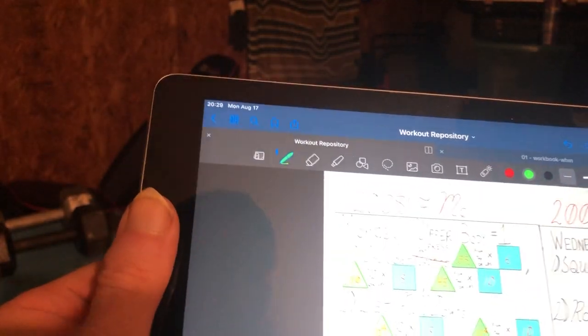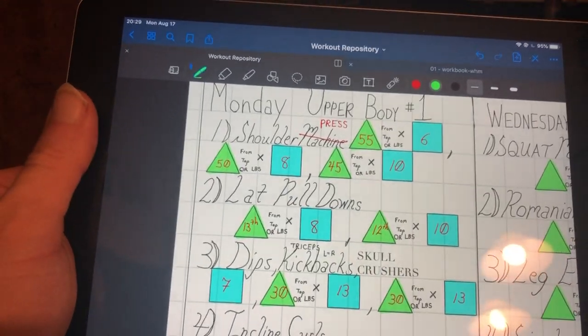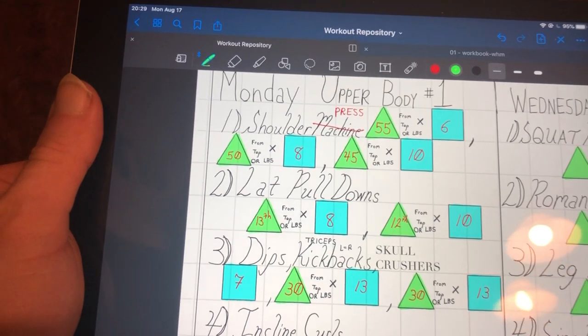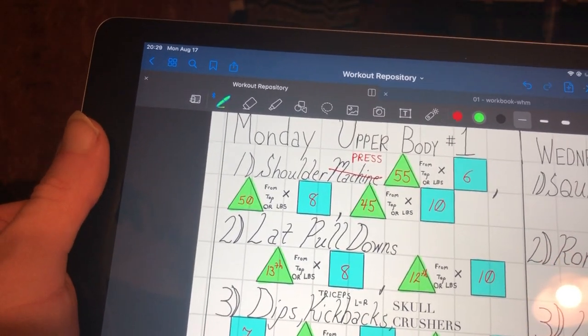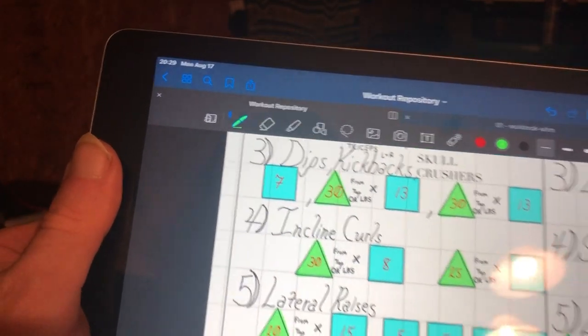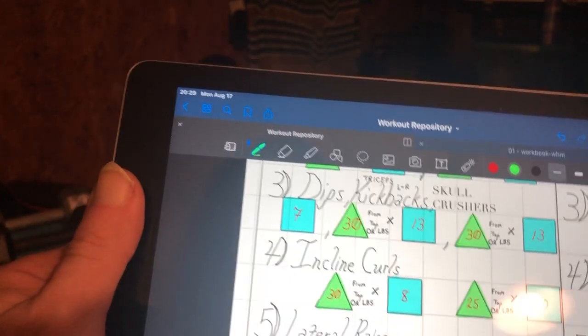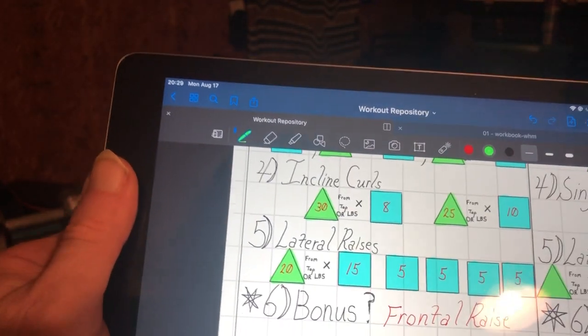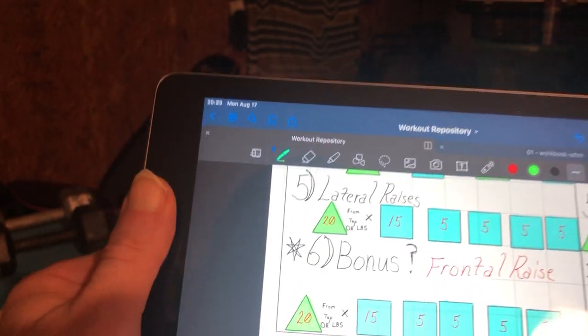Let's see. So today, long explanation. Yeah, this is insanely, boringly long explanation, and you probably can't see the thing. Start out, first exercise is shoulder press. Was going to be shoulder machine, but now it's shoulder press, 3 sets. Lat pull down, 2 sets. Then it's the tricep medley, which is dips, kickbacks, skull crushers, 1 set each. Then it is incline curls, 2 sets. Lateral raises, and we're pretty much done.